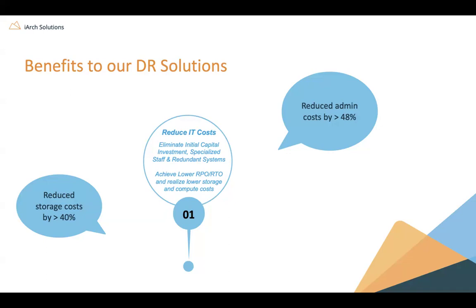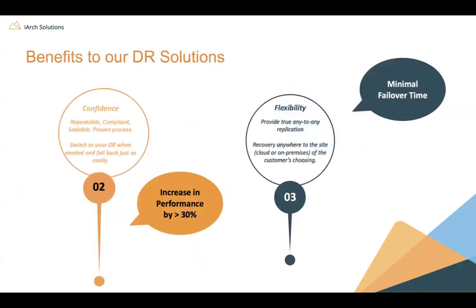So with that, I'll pass it back over to you, Steve. Yep, no, that's really good. I think that's probably the easiest one to kind of quantify. Then we talked about confidence and flexibility. Mike, would you mind talking to how you see benefits around confidence and flexibility and how they really truly can be managed and measured?